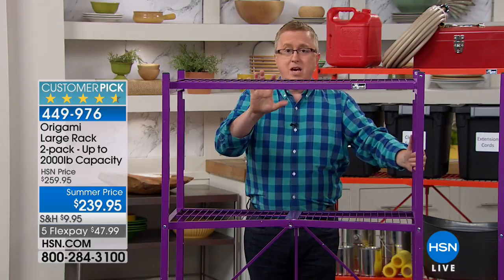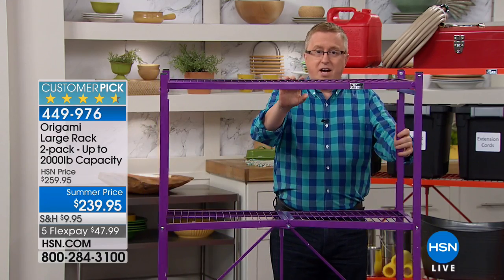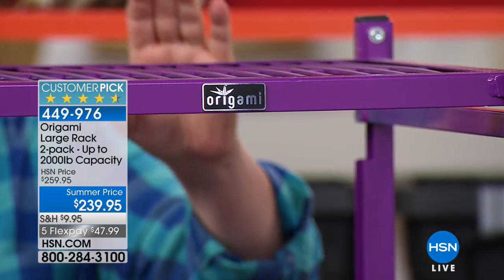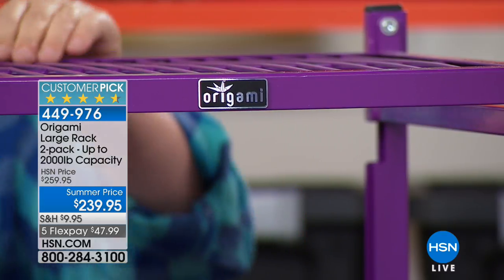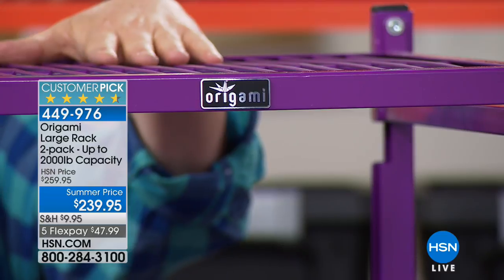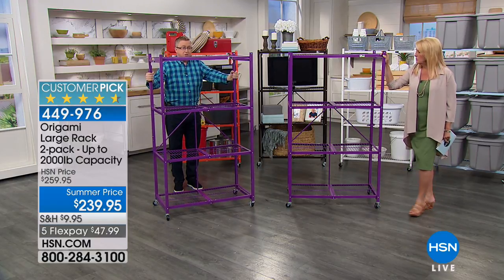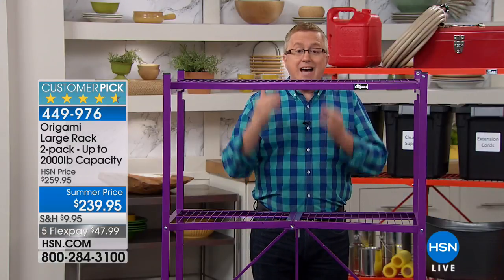So what does that mean to you? It means that it's not going to peel, it's not going to rust, and if you scratch it, it's not going to just fall apart. This is going to last and last, the highest quality finish that's possible on origami. That's why you can get these beautiful colors. That's why this supports, now the wheels are optional, with the wheels 75 pounds per shelf. So 75 times 4 is 300. So you can put 300 pounds on here with the wheels on it. If you don't put the wheels on it, you can put 250 pounds per shelf. So now you're talking about 1,000 pounds.